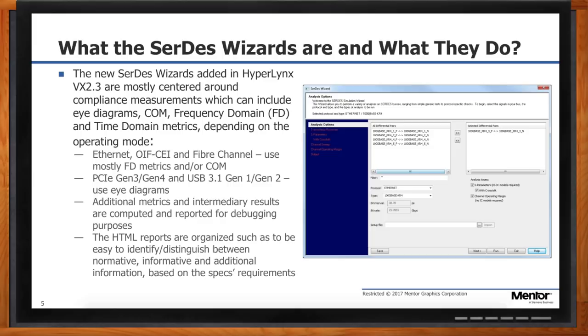So how many new SerDes wizards were added in the HyperLynx VX2.3 release? In the HyperLynx VX2.3 release, we added three different new wizards. One, which is compliance checks only, is being used just for the purpose of performing compliance checks. The other one, we call it batch simulation, allows for various other types of simulations besides the compliance checks. And finally, the third one, that we call measured parameters, is similar to the other two compliance checks, but it operates on S parameters either from measurements or from third-party simulation tools.